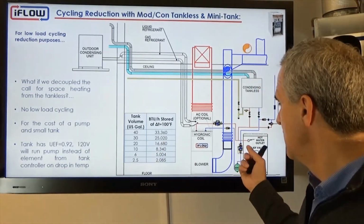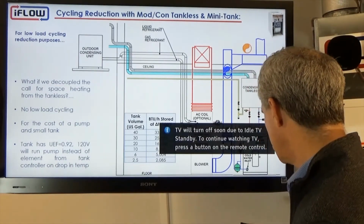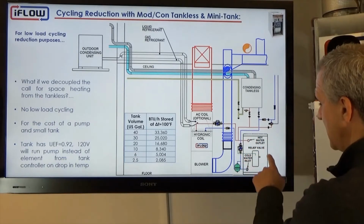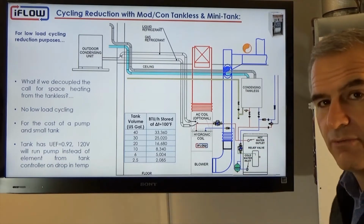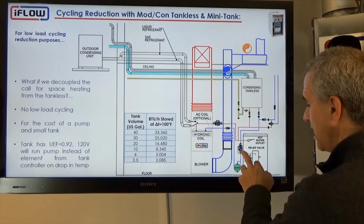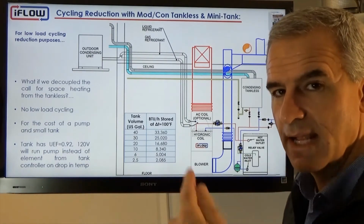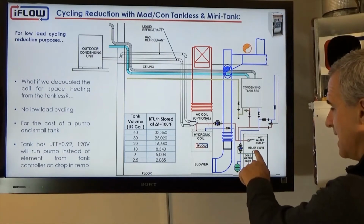It's going to minimize the cycling on the tank as well. But with this tank, we include the cost of the tank, and we have a little pump. If this is an electric water heater, for example, its element is running at 120 volts. Instead of turning on the element, we can wire it such that it turns on the pump. So we have our own aquastat built in.